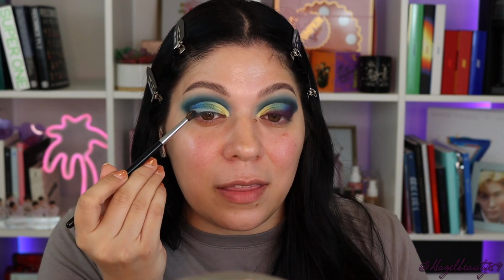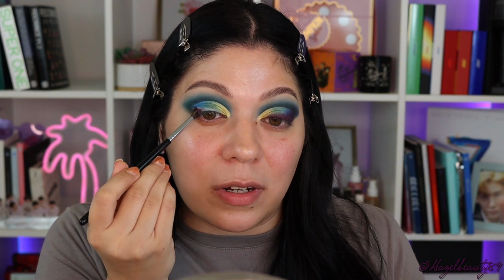To set the shadow wing, I didn't know what color I wanted to use. I actually wanted to just use Wave-like as well to just make this a bluish green look, but I wanted to utilize as many colors as I possibly could that still look cohesive. So I went ahead and set it and put this beautiful grape purple, which is called Surreal. And I think it just gave this look a little bit more life and really still keeping it jewel toned. I'm just setting it very lightly because you also don't want to lose the actual shimmers as well.